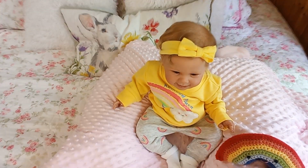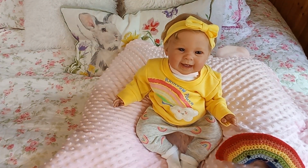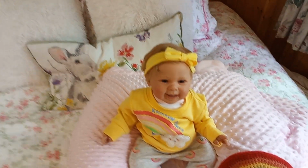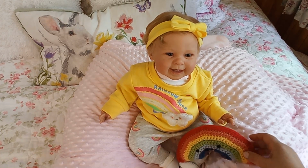Now, I'm going to get her to look up at you because she's looking down. She has a heavy head, you guys. I really need to take some of the weighting out of her head, but I just can't bear to pop her head off. I'm telling you, I just can't do it. But, oh my gosh, look how cute she looks.